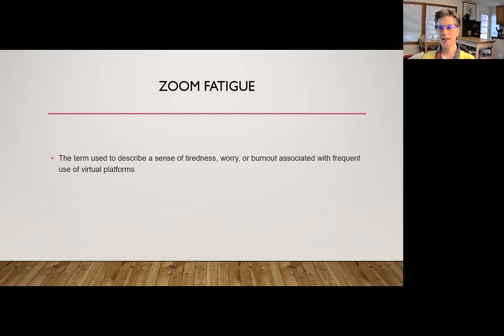What is Zoom fatigue? It's a pretty new term that's happened since COVID because we're on a virtual platform. So it's that sense of tiredness and worry and burnout that we're experiencing from all the virtual meetings that we're having.